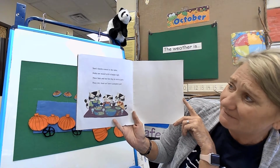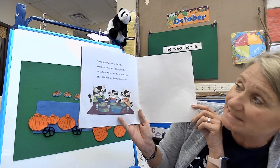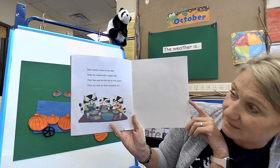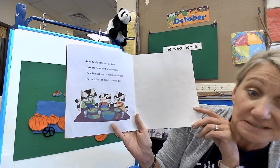Sam's family comes to the table. Forks are raised with happy sigh. Then Sam and her kin dig in with a grin. They all feast on Sam's pumpkin pie.